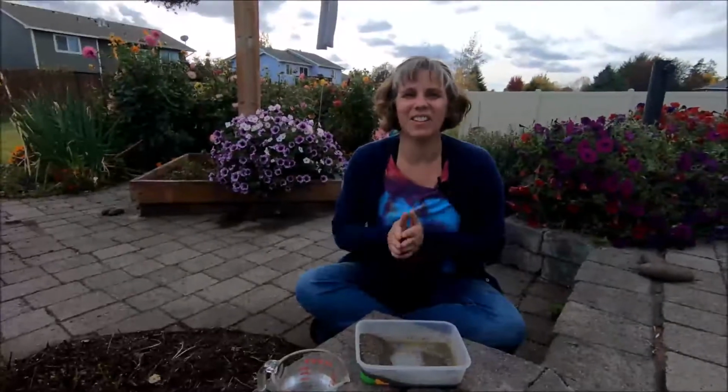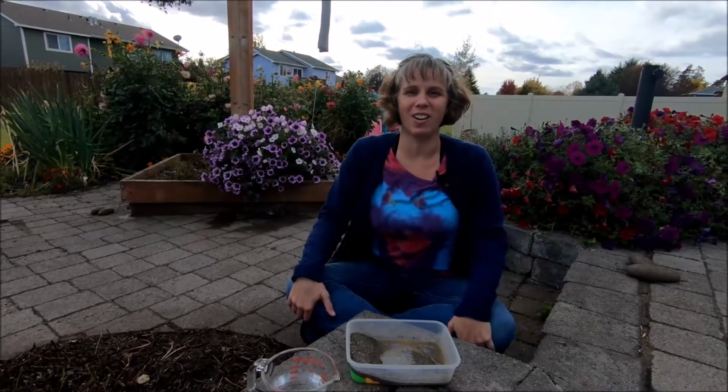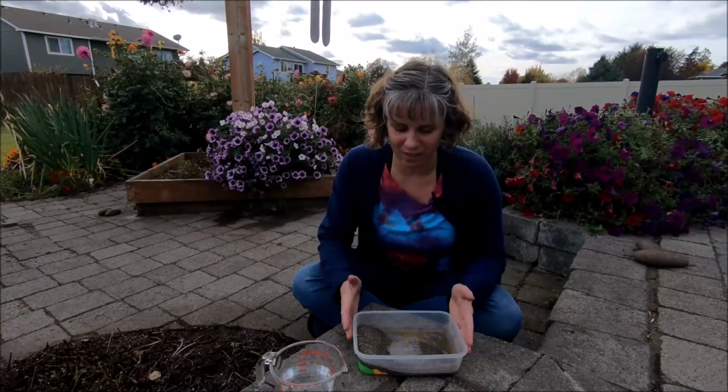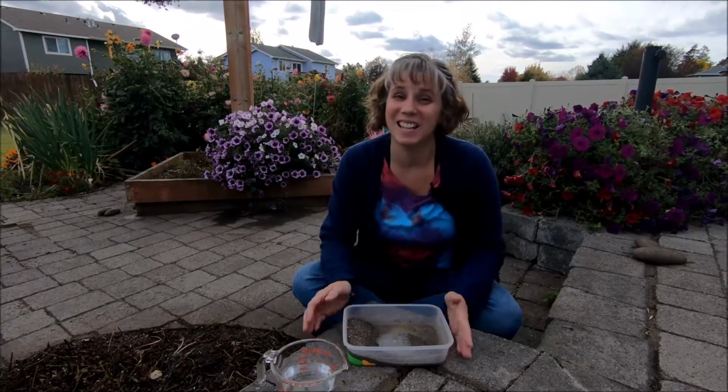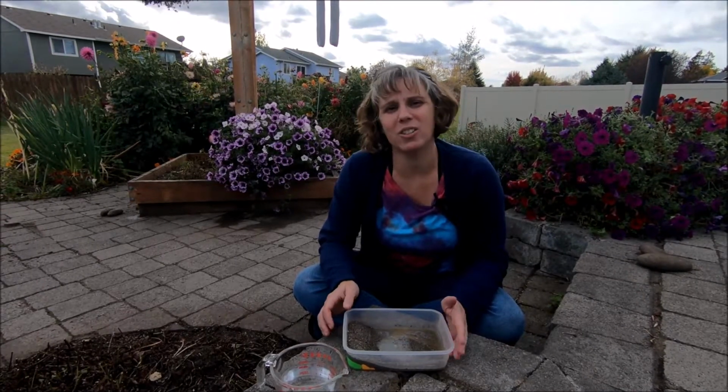Welcome back to another lesson on erosion. This time we are going to be talking about erosion in the biggest bodies of water on Earth, in the oceans. Now, I made a model here and it's very, very small because that's what the materials I had available to me to do it. But I want you to imagine the ocean.